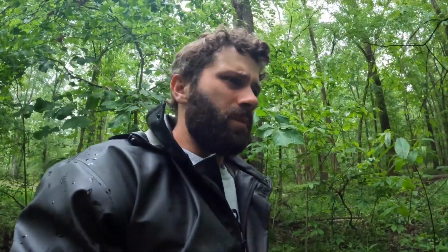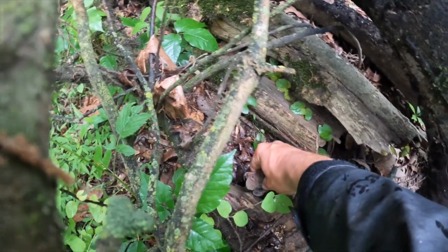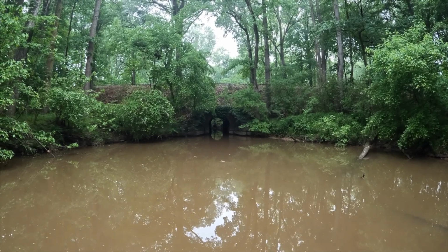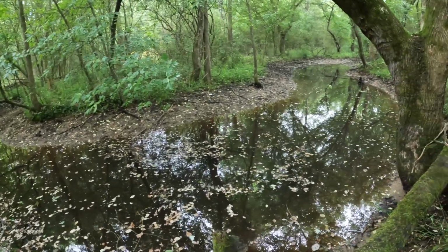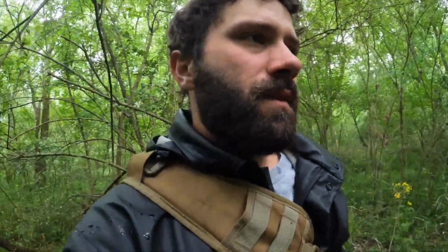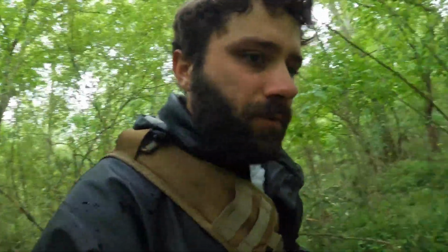There are wood ears all over the place. All up in these. That's a nice, pretty little cluster. This is called an oxbow lake. Walk with me up here. This looks pretty cool.